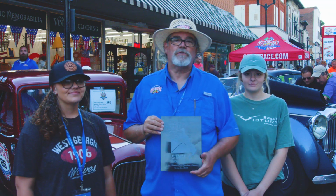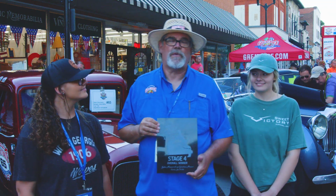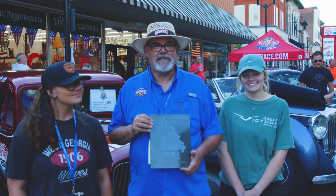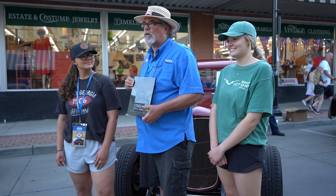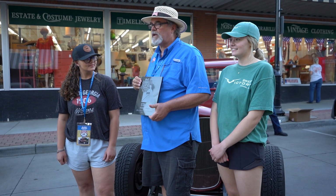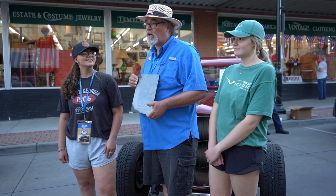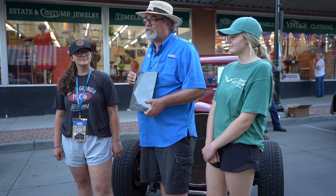Beautiful downtown Cape Girardeau on the banks of the Mississippi, one of our favorite Great Race cities of all time. And today's winners on stage four from Joplin, Missouri, all the way to Cape Girardeau here. That's a long way. It's the longest day of the Great Race this year.